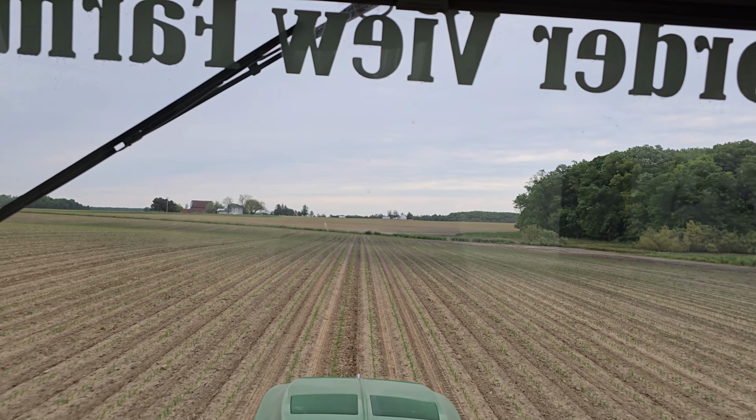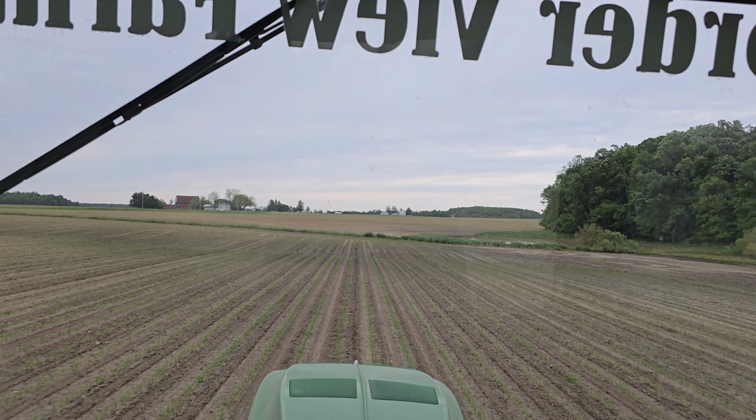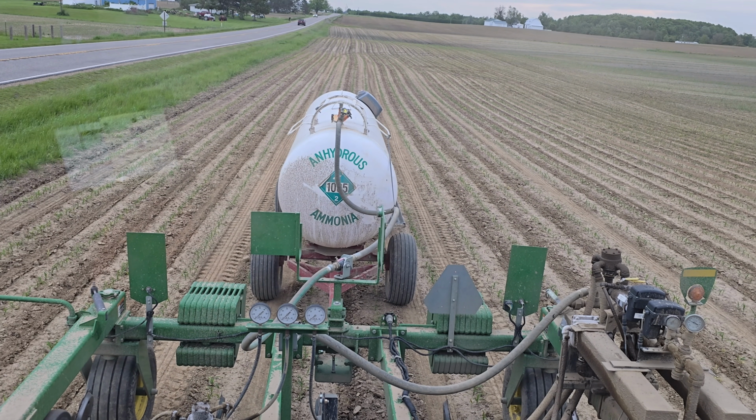Part of this field was planted later and is pretty small corn that I should probably wait on anyway, but I don't know, we'll see if we can get it done. It's empty again. Last tank change of the day. You guys wanna watch? Watch.